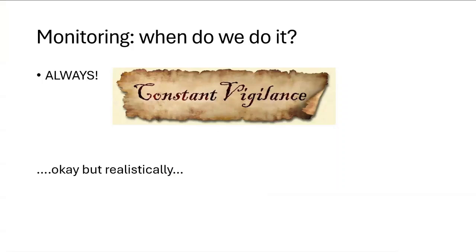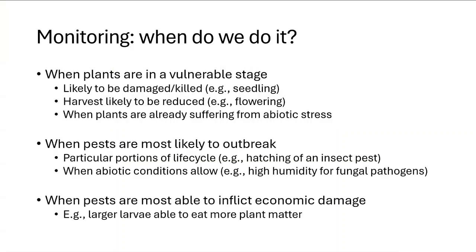How about monitoring? When do we do it? Well, of course, the ideal answer is we're always doing it. I jokingly put this constant vigilance banner up here because, of course, that's in a perfect world. But what we can't actually do is monitor constantly. So what exactly is actually reasonable? So ideally, we monitor all the time, but we can't do that. So when exactly do we monitor then?